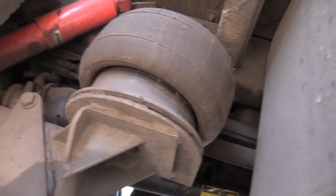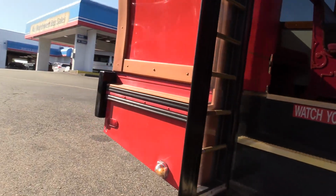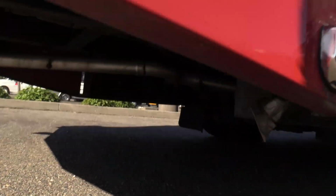All right, now I'm gonna show you the undercarriage of the bus here, as well as the tires. Here's your rear tires here. Here's your airbags. A lot of stuff going under here. I'm gonna get you the best views I can. Some of the rear part here.